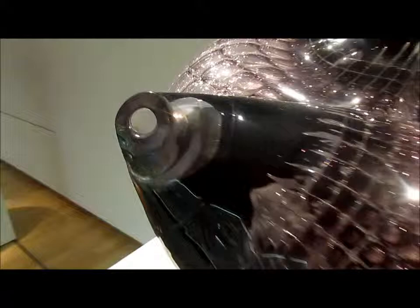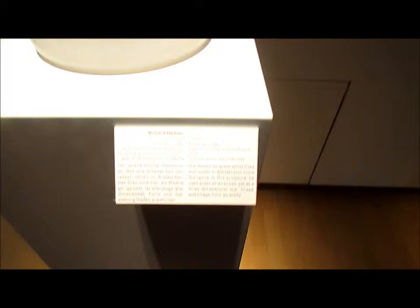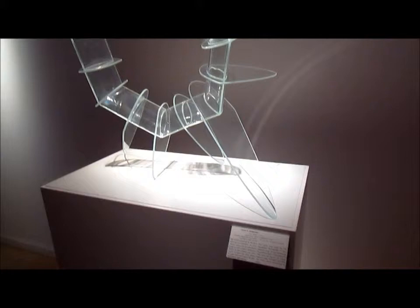Here are some more items. It's an American artist living in Amsterdam. This is super creepy. Just interesting. Wow, look at how the light moves through this.